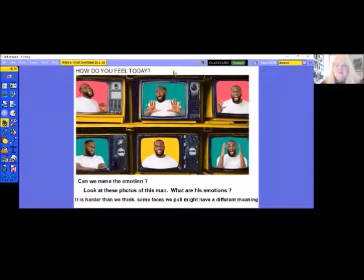What about this one? This one's a little bit easier. He's using his hands to help. His hands are showing that he's pushing something away or frightened of something. That face, I think, is easier to read. This face here is quite straightforward too. He's got a big, broad smile on his face. He looks like he's happy.